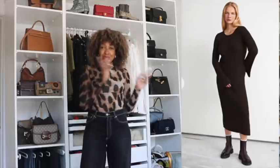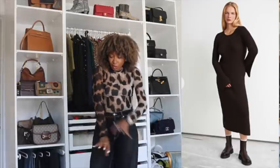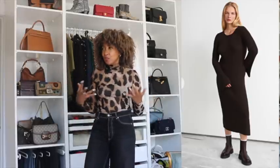And also I saw this one from And Other Stories. Again, same principle. Perfect colour for fall. Love the column of just wearing all knit with a pair of boots. It's a very easy solution for when you think, I don't know what to wear today and it's fall and it's cold out. I want to wear this. These are the kind of dresses that I would be putting on.